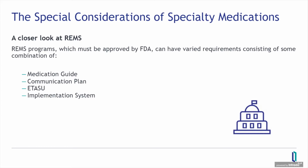So let's dig into REMS a little bit. REMS programs, which again have to be approved by FDA, can have varied requirements consisting of some combination of a medication guide, or med guide, which is the paper handouts that come with many prescription medicines. The med guide addresses issues that are specific to the particular drug or drug class and contains information that can help patients avoid serious adverse events. There's also a communication plan, which is the mechanism to disseminate information to healthcare providers about the REMS elements. So a great example of that is the Dear Doctor letter.